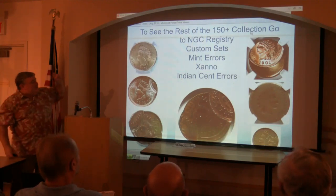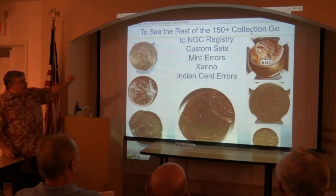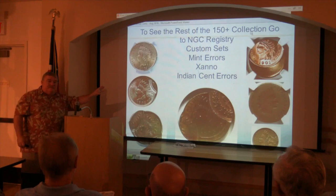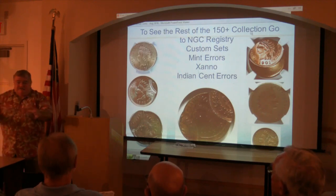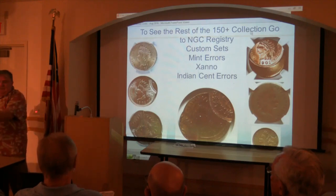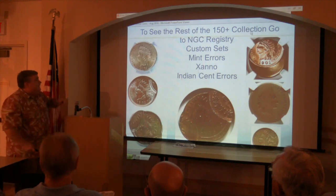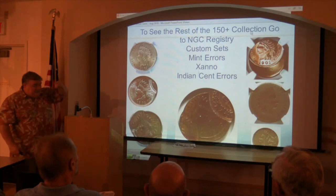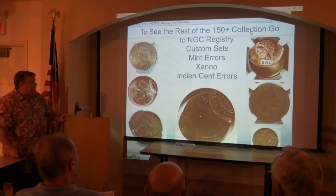Decorate the casket. There's over 150 coins in the collection. So if you happen to be an internet type person and want to go to NGC Coin, they have all of their registry sets. Now, of course, errors is considered a custom set, so it's relegated over there with all the weird stuff, the oddities, the FIDOs, as they're called. But if you go under NGC Registry, under Custom Sets, one of the categories is Errors, and if you go under Indian Cent Errors, you'll find them.